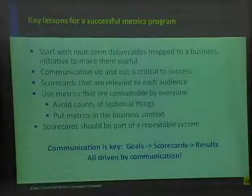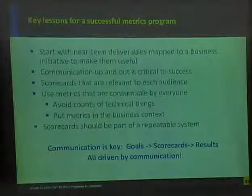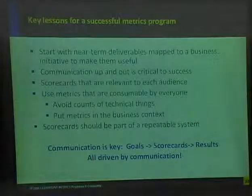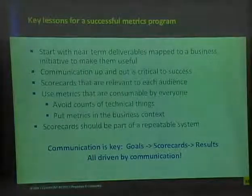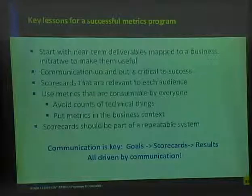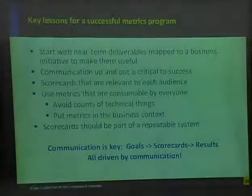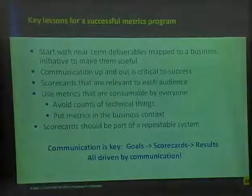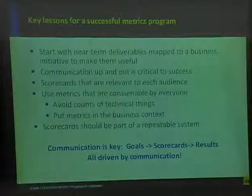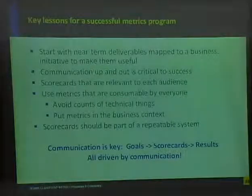Hopefully this has given you an example of the key lessons that I've been trying to convey that are required for a successful security metrics program. One, start with near-term deliverables that are directly tied to business initiatives and goals to make them useful. It's critical that as you're doing this, you have the end goal of communicating up and out in your organization. That's how you're going to drive change. Make sure the scorecards are relevant for your audience, with metrics they can understand, tied to things they're aware of, such as the divisions they think of, not data centers or asset groups, their customer base, and so forth. And that this is all done regularly as part of a repeatable system.